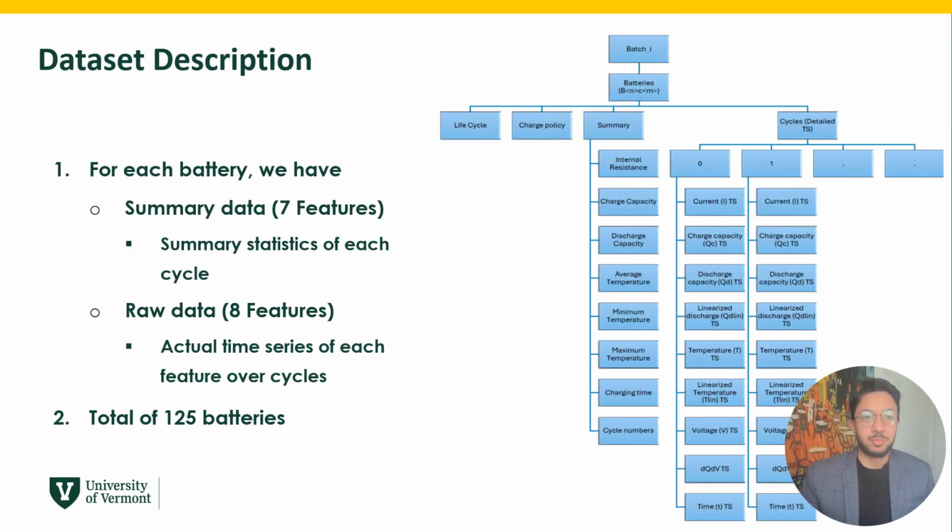So a little description of the data set. It's a complex data set which has a snapshot data set, and there are detailed time series data sets of all the features. There are two basic parts of this data set when we filtered it out. One is the summary data set or snapshot data set, in which we focused on 7 features for every battery per cycle, and there was a raw data set in which we take 8 features, which you can see on the right.